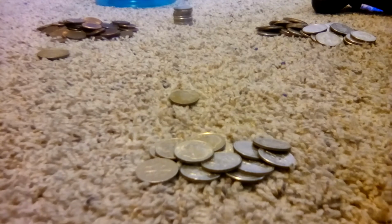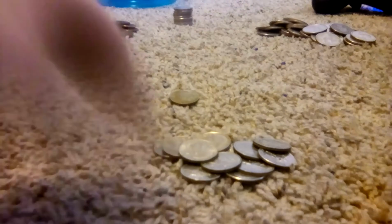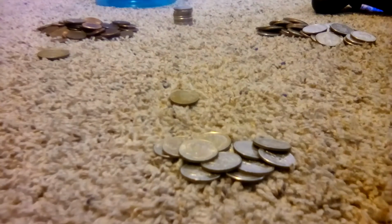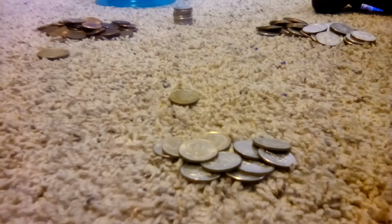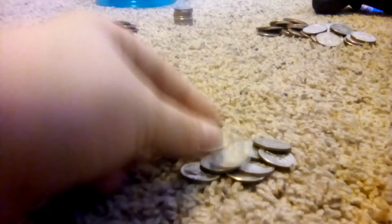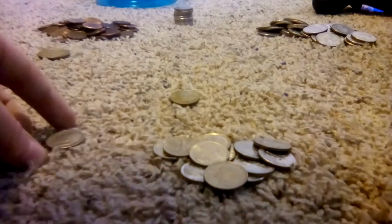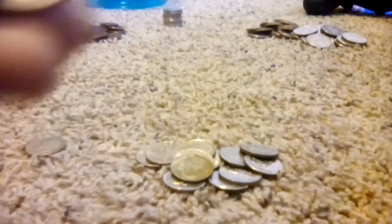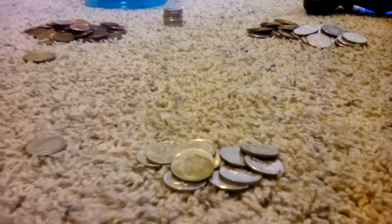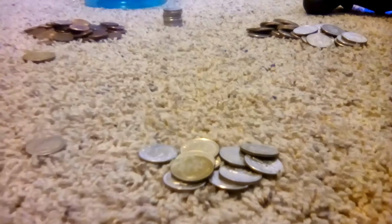Hang on. 2009 Denver Mint. No silver. 1967 Philadelphia Mint. That has 40% silver. This is going to be my little silver stash. Yeah. Just silver. And this one is just straight on. 2008 Denver Mint, no silver. 1998 Philadelphia Mint, no silver.